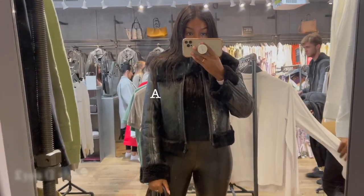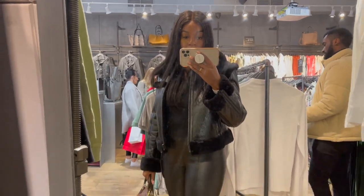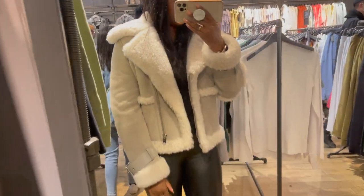I was really hoping to find an amazing shearling aviator jacket at Reiss or All Saints, but sadly I didn't have any luck. These jackets I'm trying on here were from All Saints, I believe. They just weren't doing it for me, so I'm definitely still on the hunt.